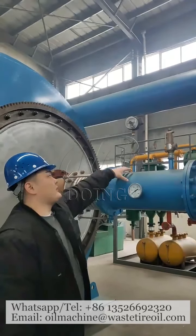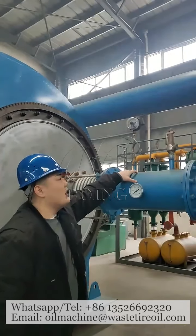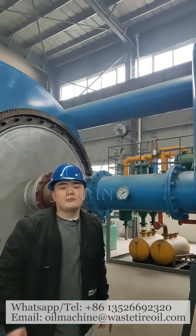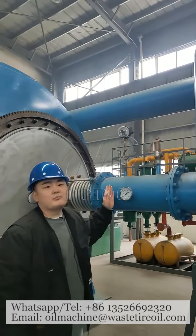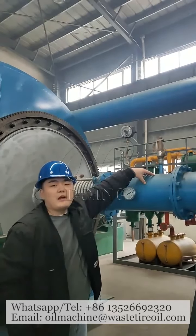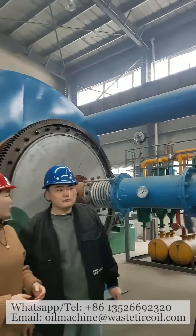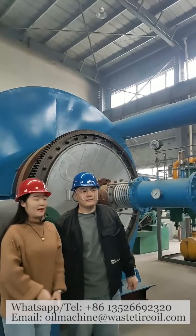This is a pressure gauge. The machine operates under normal pressure, and we can set a point. If the pressure goes up, the machine will release the extra pressure to ensure that it operates normally. And if the pressure goes over the normal point, the system will alarm directly. It's very safe.